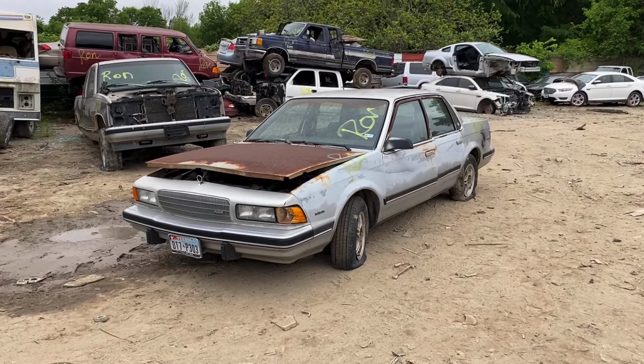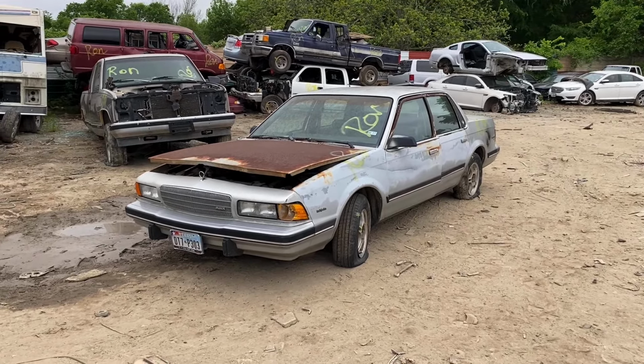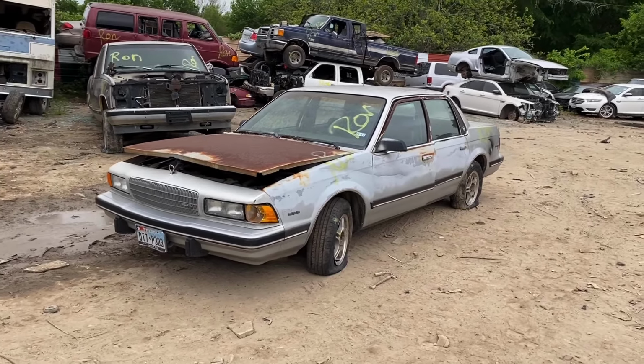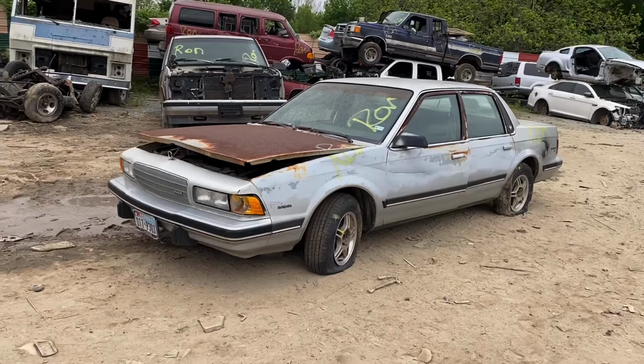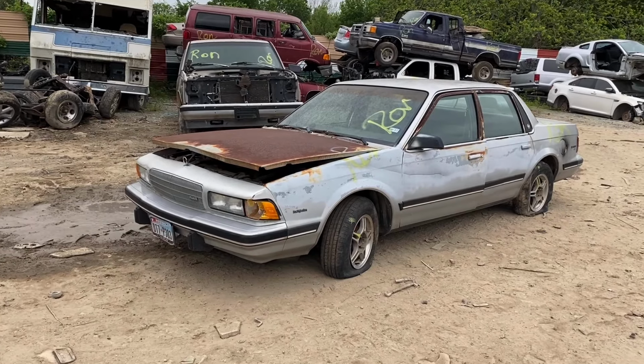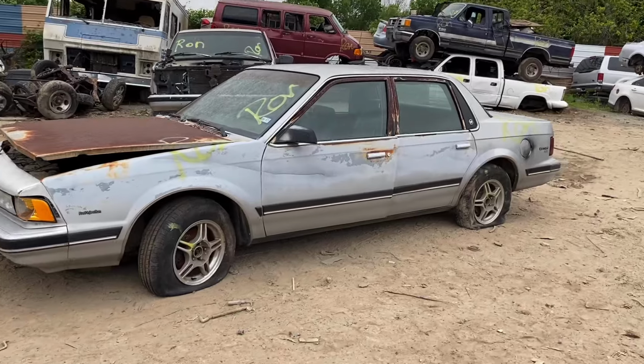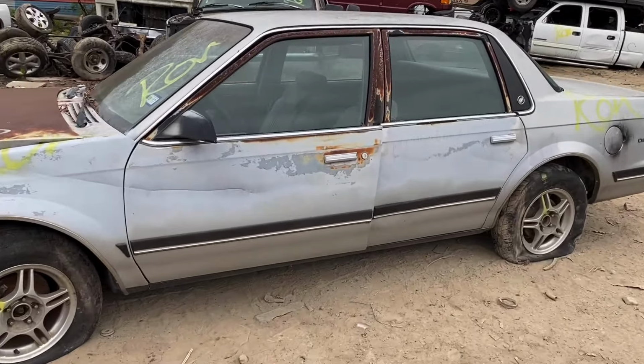Let me ask y'all a question right quick. When's the last time y'all saw a 1989 Buick Century on the road? When's the last time anybody saw one? I haven't. But I have crushed a whole lot of these. Back in the 80s, boy, these suckers right here were popular. It was popular as hell.